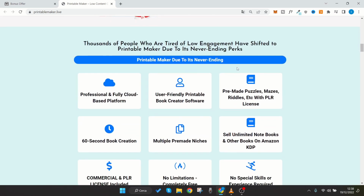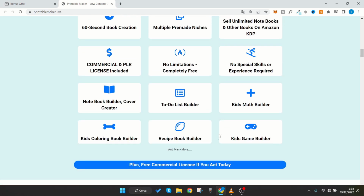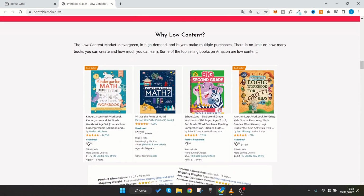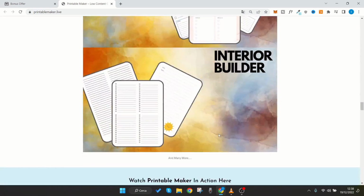It is software that anyone can use, even if they have never done it before. You don't have to be an expert to use it. You don't need technical or sales skills, and you don't have to build sites or write content. Okay. Now I start the demo video showing the features and then I come back with the pricing.